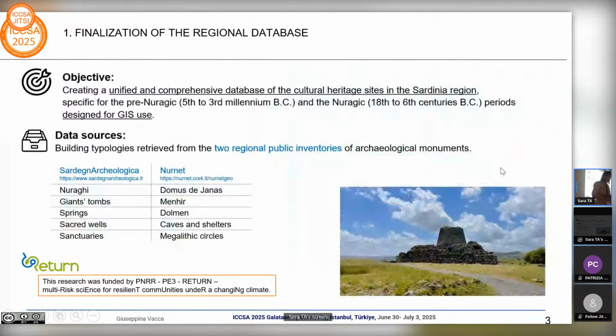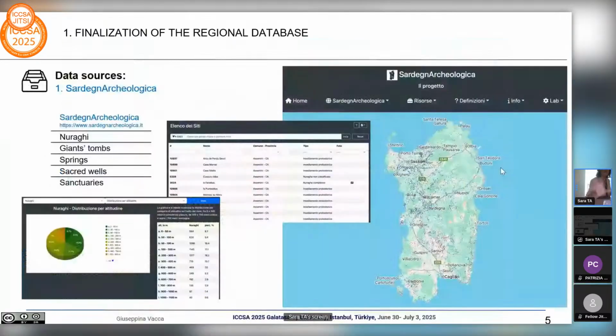Okay, the first step for us was to identify a monument in Sardinia in this period. In Sardinia, there are two big databases about cultural heritage in this period, Sardinia Archeologica and NARNet. We created only one database from these two data sources.